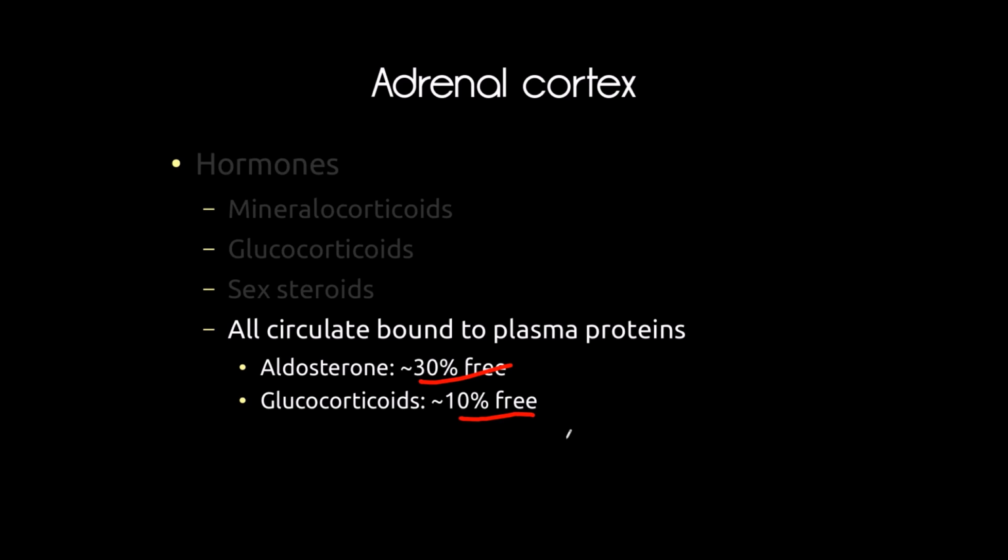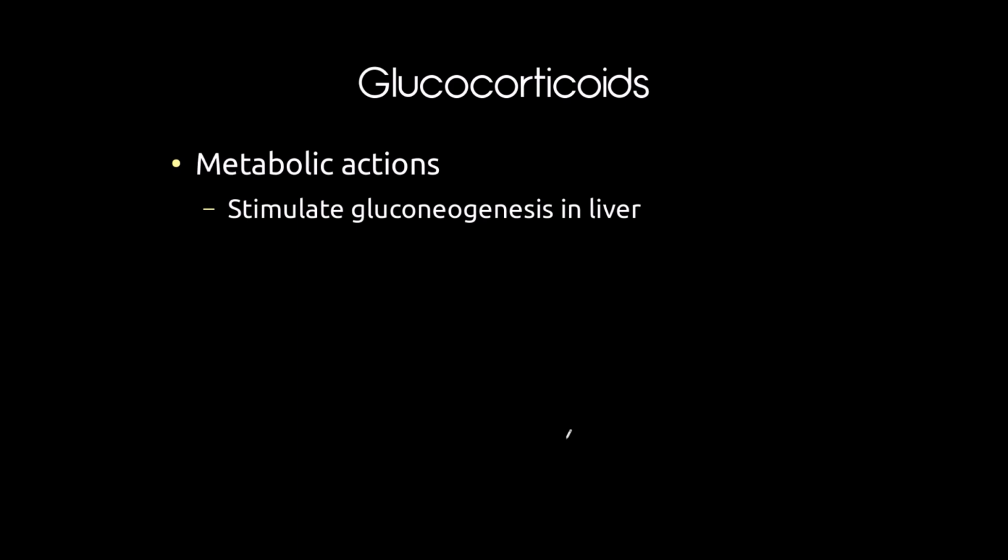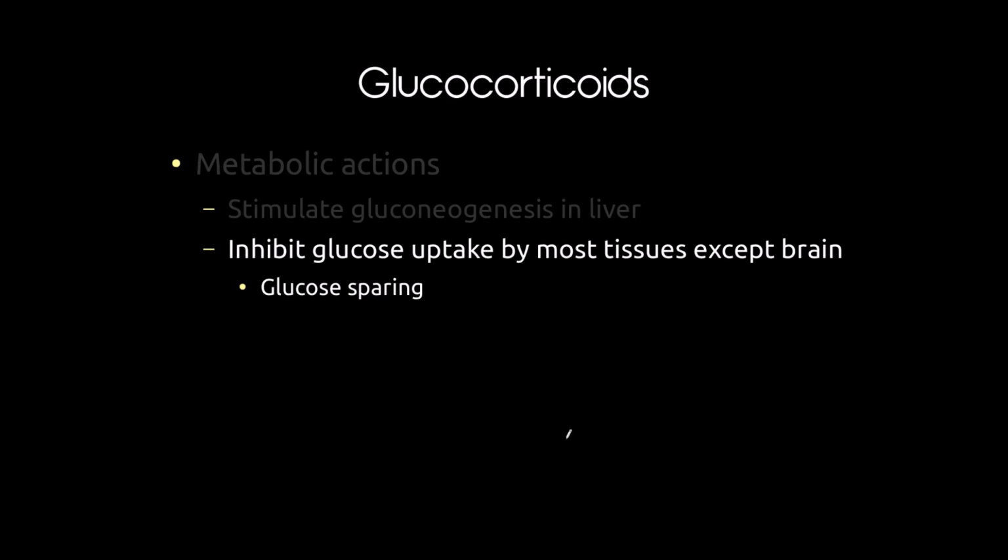So let's start out talking a little bit about the glucocorticoids and what's going on with them. They have a good number of metabolic actions. For instance, one thing that they'll do is stimulate gluconeogenesis in the liver. Gluconeogenesis, again, is the creation of glucose from non-glucose molecules. This is one way to mobilize energy from non-carbohydrates. It also inhibits glucose uptake by most tissues, except for the brain. It keeps glucose uptake happening by the brain, and this is a phenomenon known as glucose sparing.